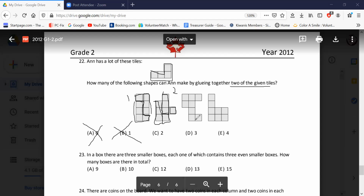All right, so now here we go. This looks a little bit more difficult, but it's actually fairly simple. We have another 3 blocks right over here, and then another extra one. Same thing over here. We have an extra one as well as the 3 original. So that's going to be number 3. So we have at least 3. So we're going to cross out C.